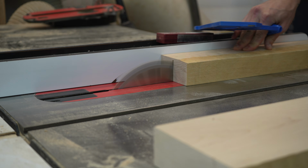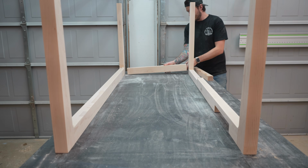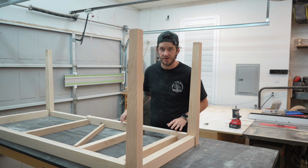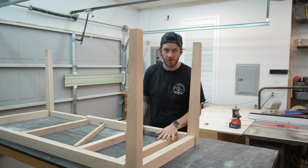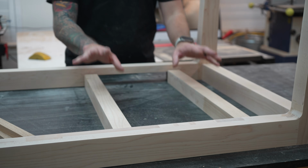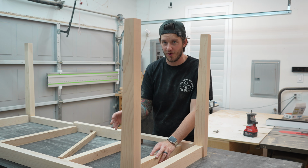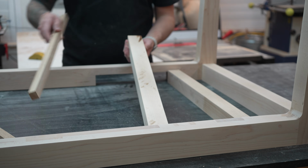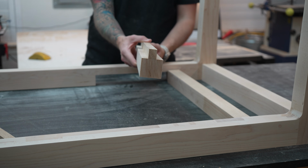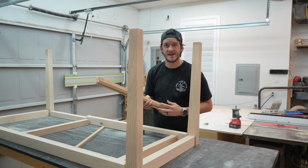Once those are done, I can add the edge profile to all of these pieces, and then finally domino and glue everything up. One more thing here before we get to dominoes and profiles. These 2 stretchers that are also going to act as the drawer glide system need to have something installed before I can assemble this. On the insides of the stretchers, there's going to be a piece that sits in here just like this.